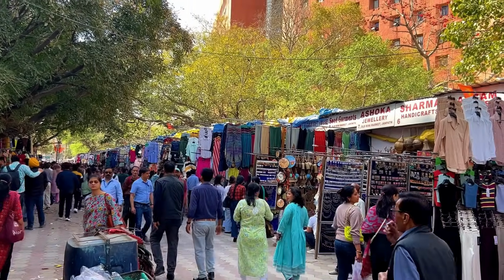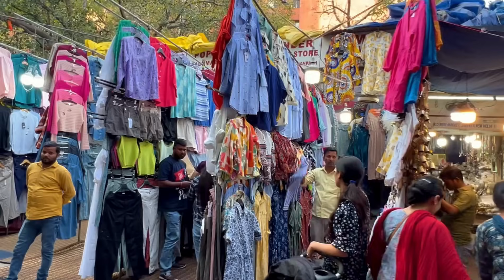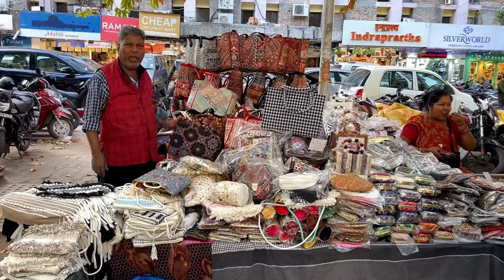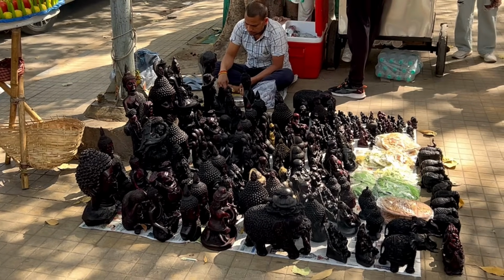Now we are out of the inner circle and right behind me is Janpath Market, which is about 200 meters away from the inner circle. Now this market sells an eclectic mix of products, offers everything from traditional Indian wear to trendy Western outfits, accessories, and what makes it unique is its incredible variety of handcrafted goods. Whether you're looking for statement jewelry, embroidered bags or even home decor, you'll find everything at a great rate and quality as compared to high-end brands. Also just a tip, bargaining is a thing here.